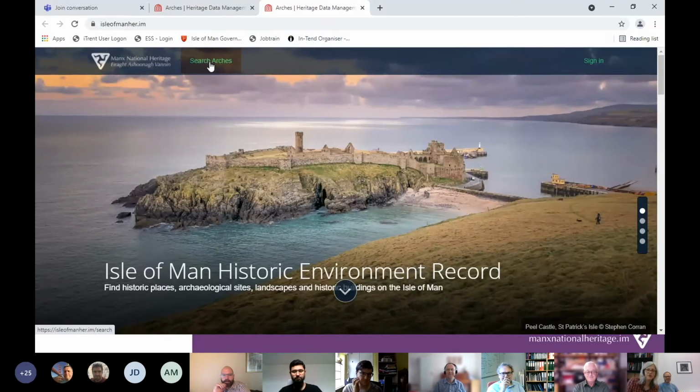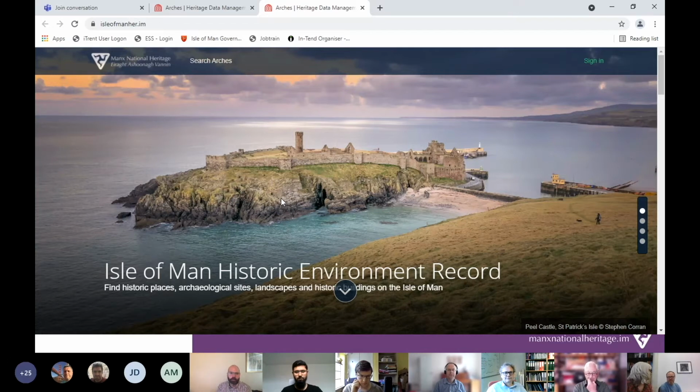This is so brand new to us that we're still sort of playing with it, as I imagine all of you still feel like that about your Arches as well. So this is the homepage. That's Peel Castle on St Patrick's Isle, which is one of our flagship sites. It's one of the flagship ancient monuments, archaeological sites for the whole of the Isle of Man. So very appropriate to have it on the front page. Which Andy knows inside out as well. You always smile when you look at it.